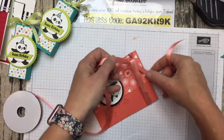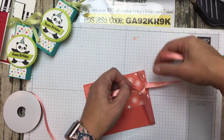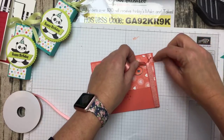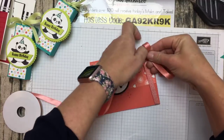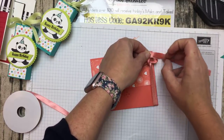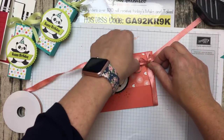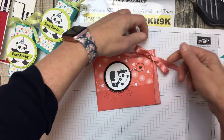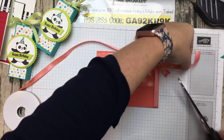Oh, don't. Okay, let me go slow so I can show you. So I put it around the inside of the card, and I put one under the other, and then I'm going to make sure that they're flat. So I'm going to twist this ribbon a little bit to make sure that it's flat right there. And then loop, loop, and pull it through. And when you pull it through, make sure it doesn't twist. See, mine's wanting to twist. You're wanting it to stay flat and going the same direction. There we go. And then you can adjust your little ends.